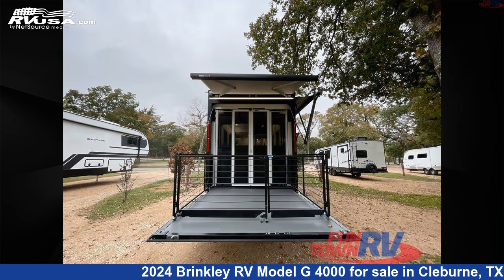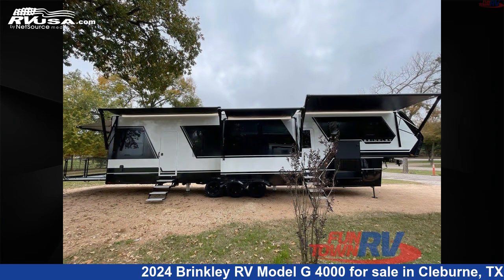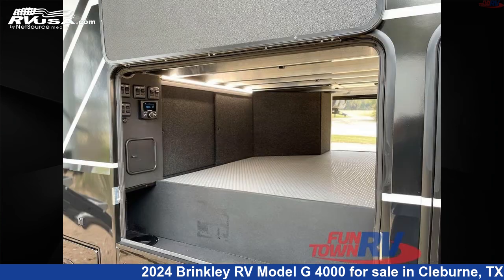This new Brinkley RV is 45 feet 0 inches in length and features a SAHARA interior, sleeps 8, slide-out, and 150 gallons fresh water capacity. The floor plan layout of this toy hauler features bath and a half, bunkhouse, front bedroom, kitchen island, loft, 2 entry/exit doors.